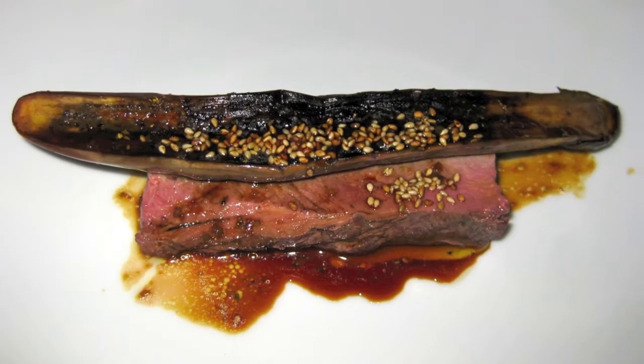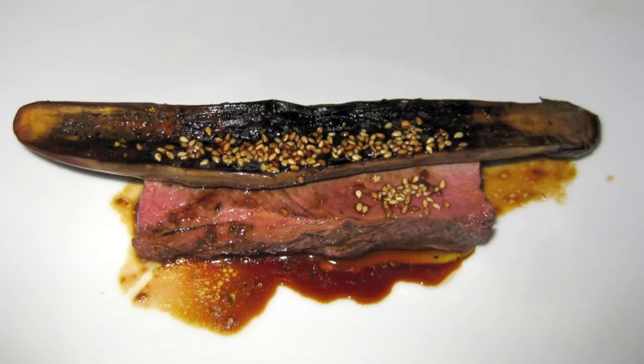And then we make a little sauce with the leftover, and we put a little yuzu, a little soy, a little dashi, and we just spoon it over the eggplant. Yeah, it seems easy, but it's not. When you get it on your plate, it's very simple, but it's not that simple.